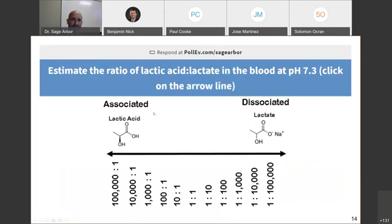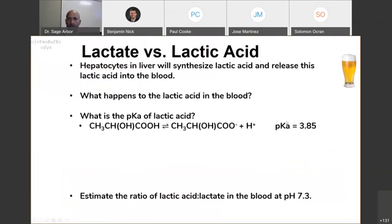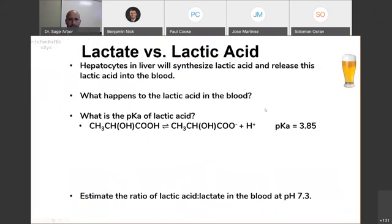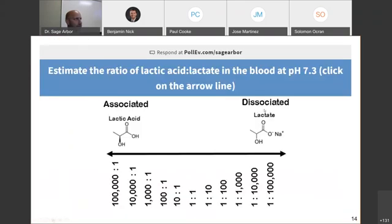Okay, so estimate the ratio of lactic acid to lactate in the blood at pH 7.3. Go ahead and type this into Poll Everywhere. You remind me what the pKa is? 3.65. Did I go back a slide? 3.85. Okay.